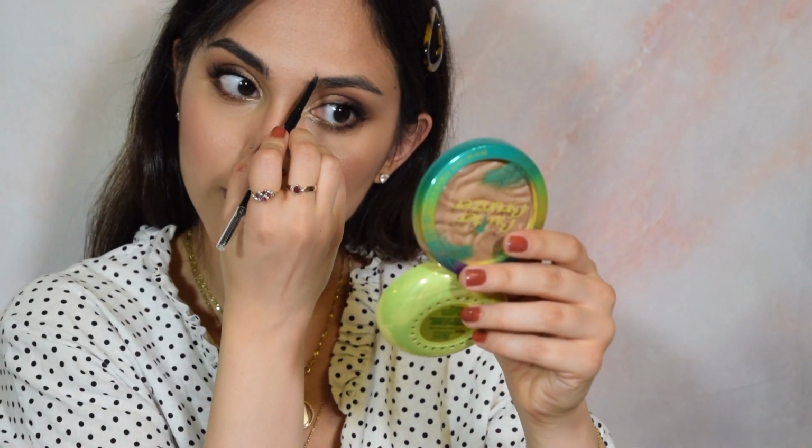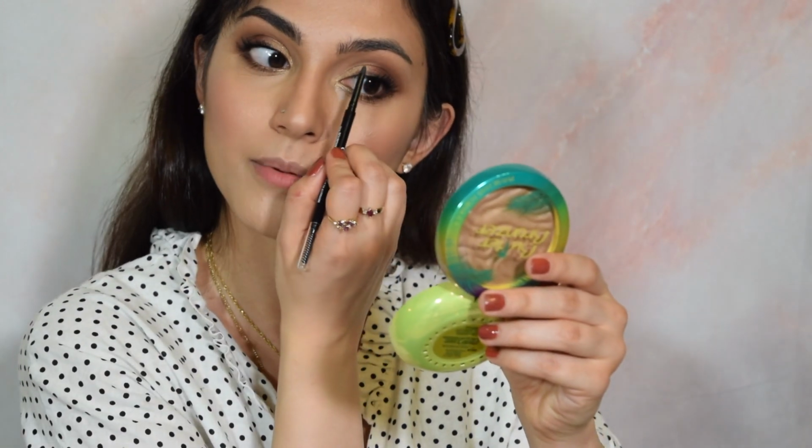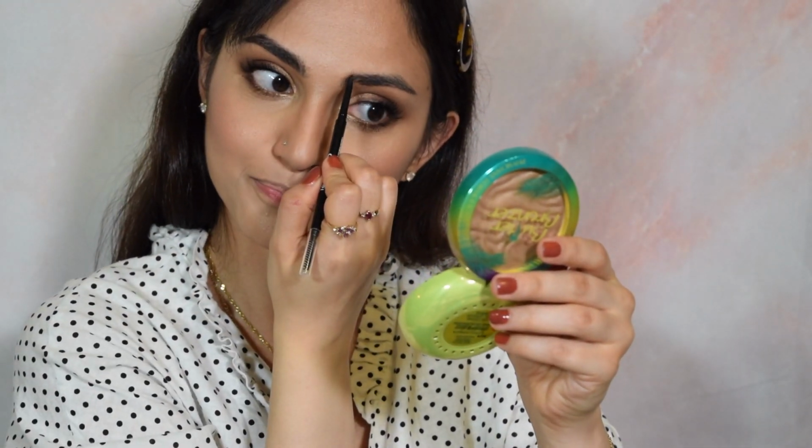Another product that I did want to mention that I did use for a while and stopped using is the ColourPop brow pencil. ColourPop makes yet another appearance. That one costs $5.50 and that is called the ColourPop Precision Brow Pencil. That one, I think, honestly, formula-wise, performed very similarly to the Anastasia Beverly Hills brow pencil, which is a very highly regarded and also high-end brow pencil.